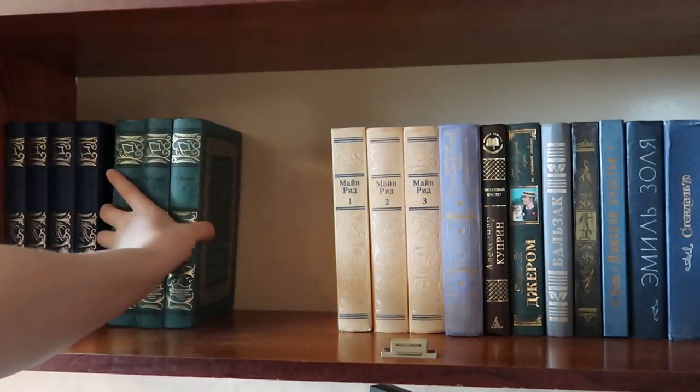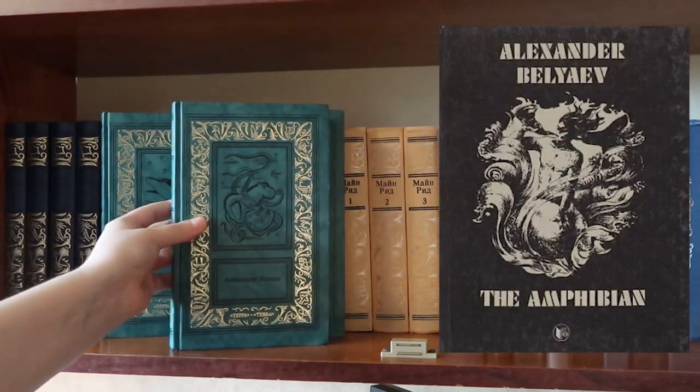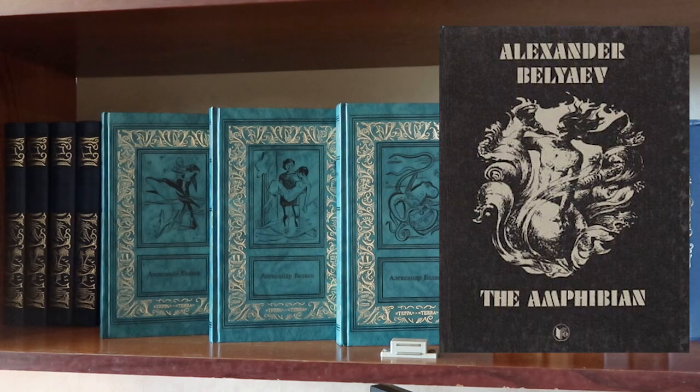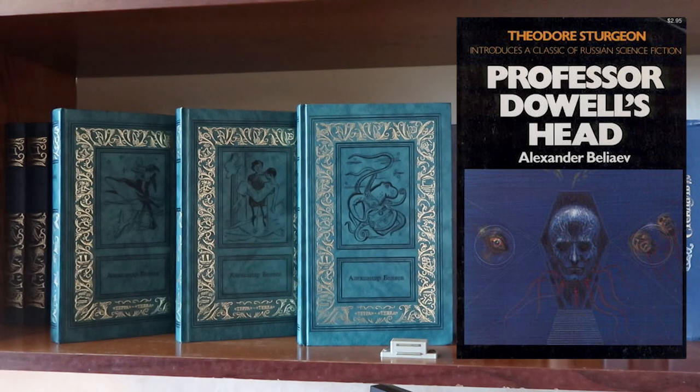Then these beautiful books, which I loved. Alexander Beliaev. Alexander Beliaev was writing sci-fi novels. Yeah, what I've read from him, I really enjoyed.